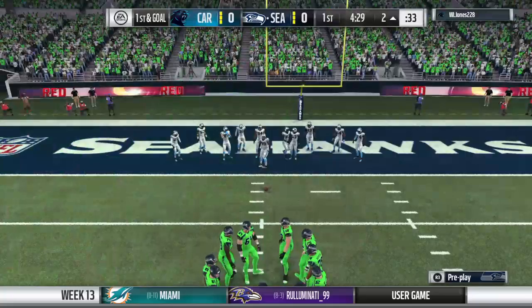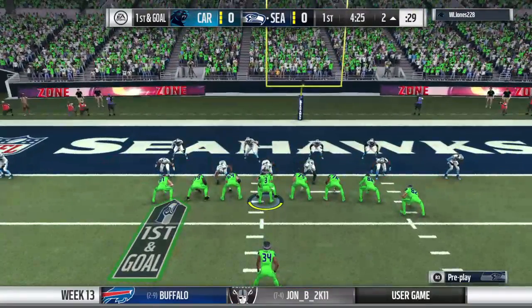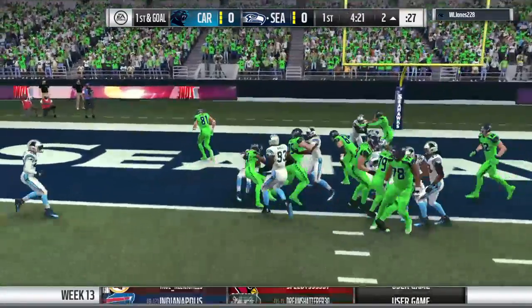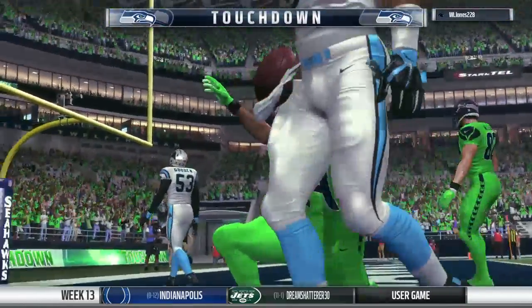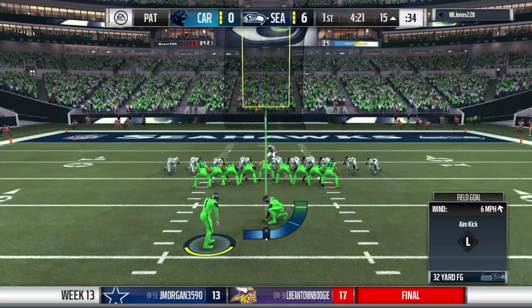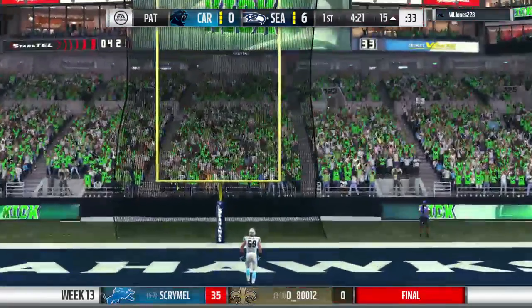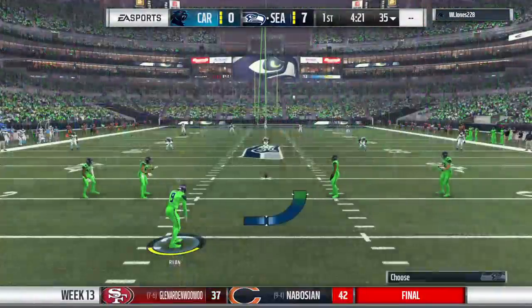And a new set of downs here after picking up the first on the ground. On the ground, Rawls. And he's across the chalk into the end zone. Touchdown, Seahawks. Thomas Rawls hitting double digits with his 10th touchdown of the season. And the Seahawks take the ball down the field and score on their opening drive.